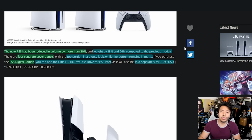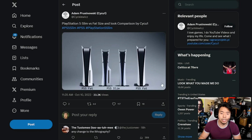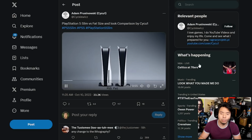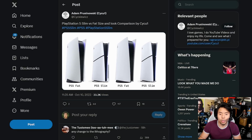Then there's the fact that the PlayStation 5 has been reduced in size by more than 30%, according to this blog post, and the weight by 18% and 24%, depending on whether you get the physical or digital edition compared to previous models. Some people have already put up comparison images and videos, which Sony for some reason did not provide, but here's what that looks like. So you can see right here that the slim version is a little shorter and a little slimmer.